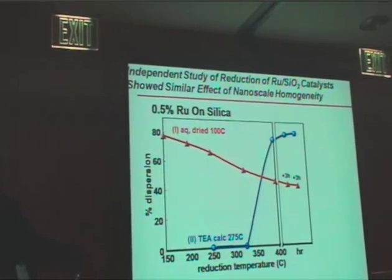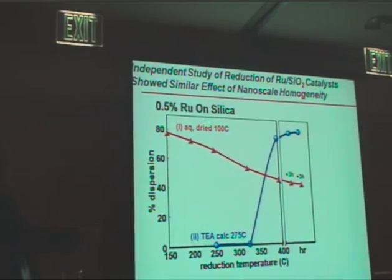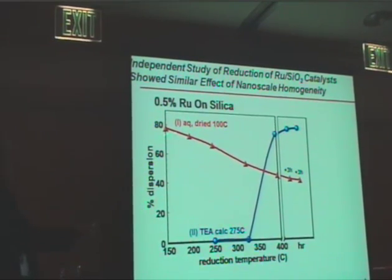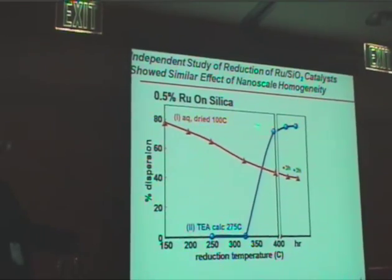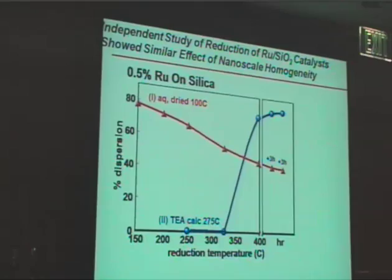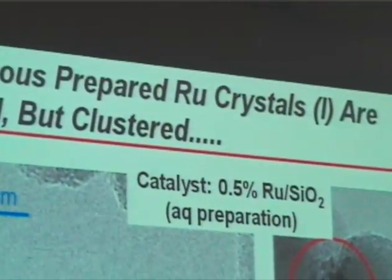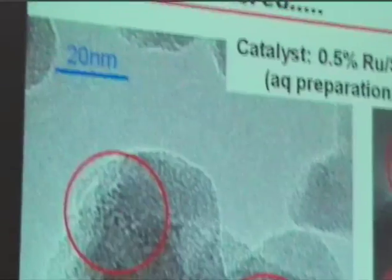There's some carbon on this. Okay. But by the time you look at these reduced at 400, they're about the same dispersion, same crystallite size. One seems to be unstable, and the other one seems to be stable. And what we learned, again, from doing TEM on that, is the one that was not stable, if we look at it at 150, you can see little dots of ruthenium in here, almost like little gunshots. We call them graveyards. And when you start to reduce that now, you go from 150 up to 400, you saw that the chemisorption went down.